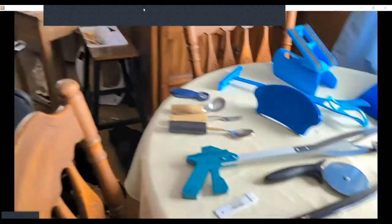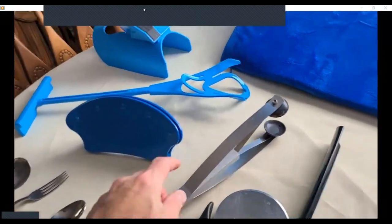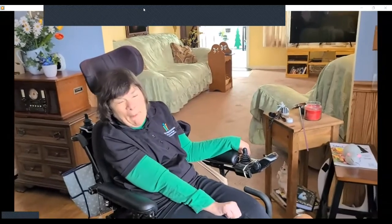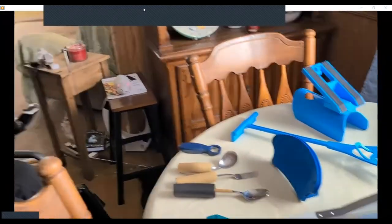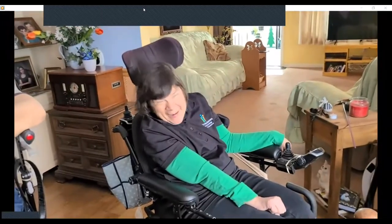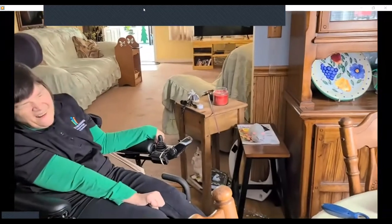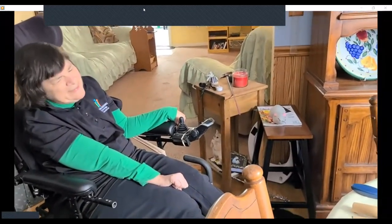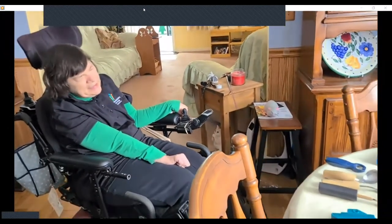Let's see. What else do we have? So this device, what is that? That's a card holder. To play cards. Oh, you play euchre? Yeah. Oh, I love it. That is great. I've never seen that. Just a simple card holder, yeah, makes a lot of difference.